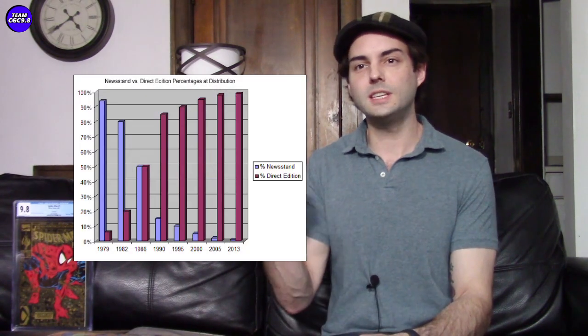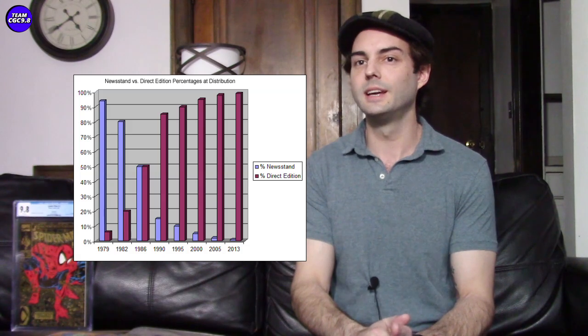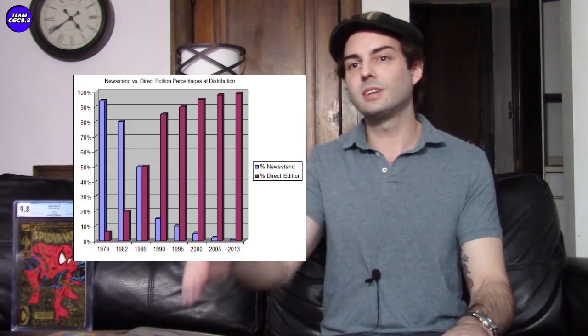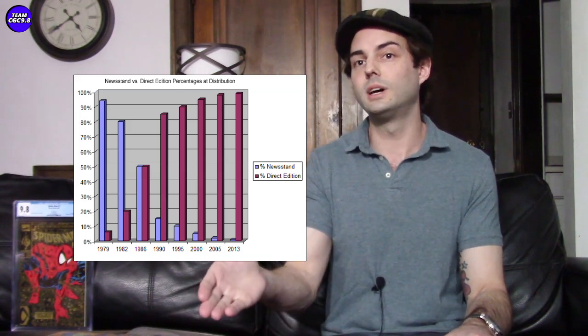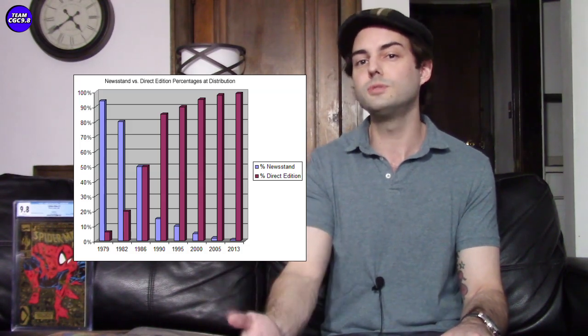Today I got a bunch of affordable newsstand CGC 9.8 comics to recommend. If we have a look at our trusty newsstand versus directs graph here, you'll find that in 1986, newsstand versus directs, as far as the print runs, were even, 50-50. And from that time, the newsstands really started to trend down as a percentage of the overall print run, to the point that in 1990, newsstands were 15% of all the print runs.